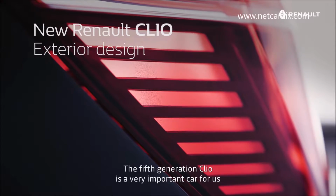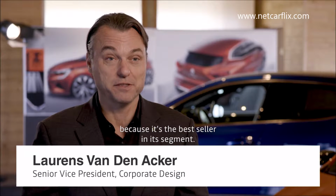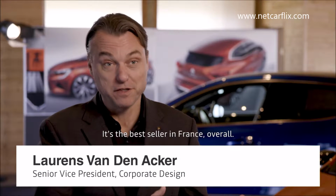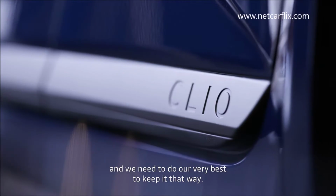The fifth generation Clio is a very important car for us because it's the bestseller in its segment. It's the bestseller in France overall. It's number two in Europe overall, and we need to do our very best to keep it that way.